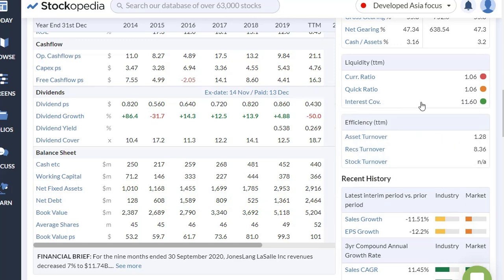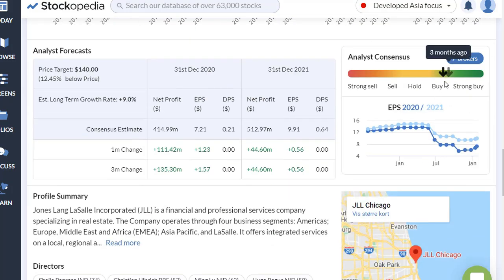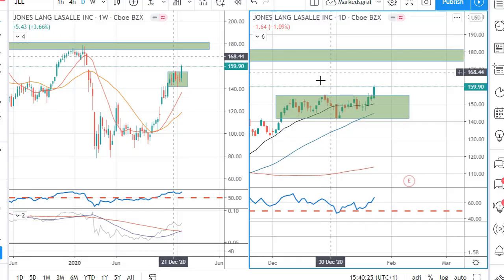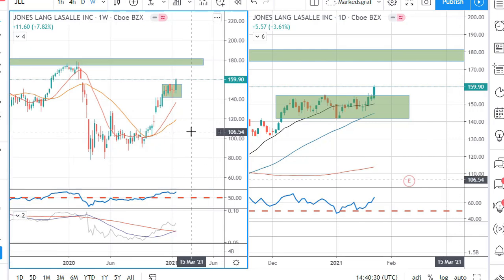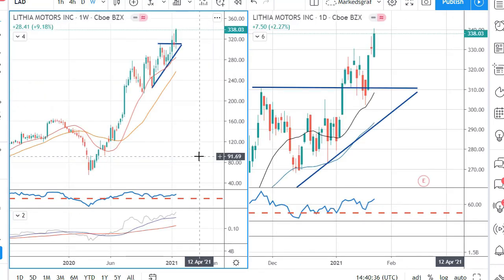You can see the interest coverage. They can easily pay the short-term interest on their debt, so not really any problems there. You can see the analysts are quite fond of the stock and so on. So this is definitely a stock that I would have a look at. And if I get a sell signal on my short-term swing portfolio, this one is definitely a candidate I would have a look at. The next one is LAD, Lithia Motors.